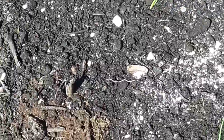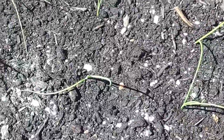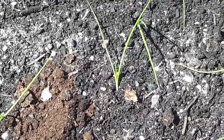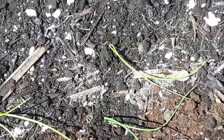Then from this stick down here we've got 30 onions, planted in a very similar way, but we didn't go as deep with these. So we just put a little hole in the ground and literally just dropped them in, give them a bit of haircut, drop them in and water them in. And a very similar process, and that's how we've done it.